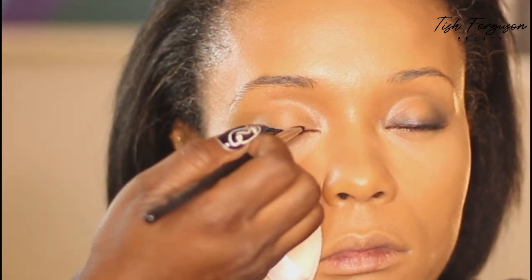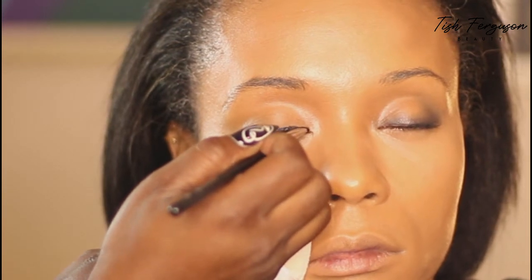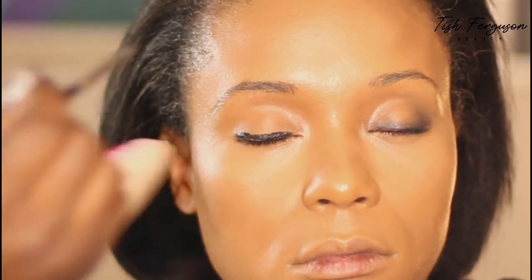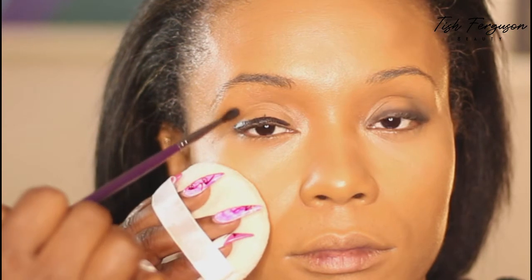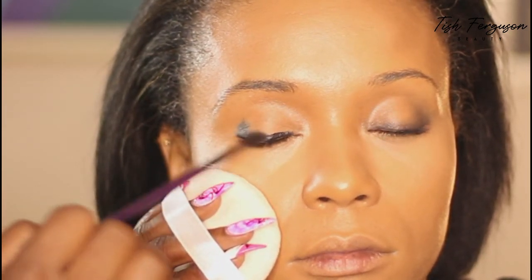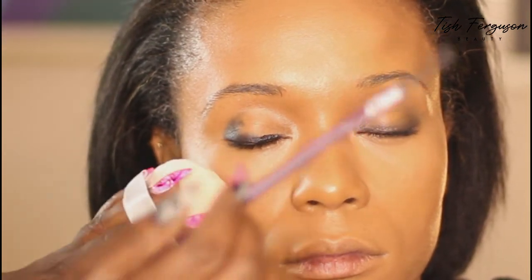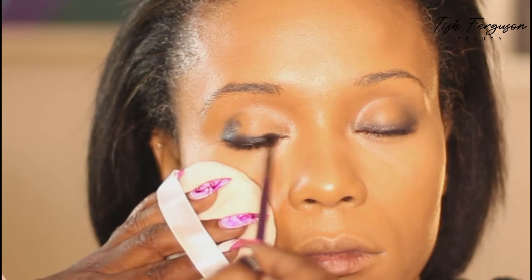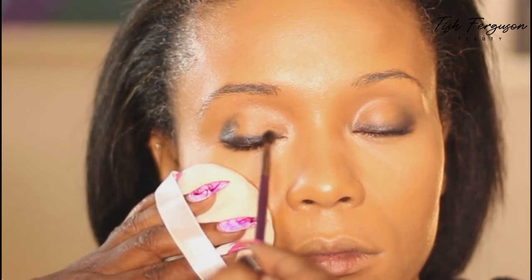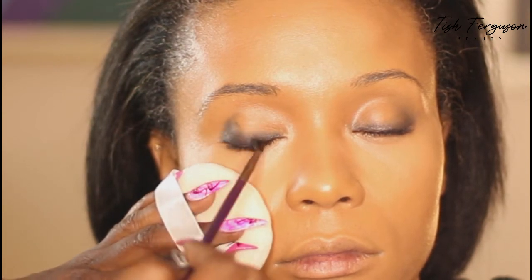So you can see here how I start the liner at the base of the eyelashes, and then I will blend it out to do what I did on the first eye. Also, as I blend this out, I want you to notice how I have a powder puff to rest my hand on her face to use as just a support for my hand that's blending so that I have precision.